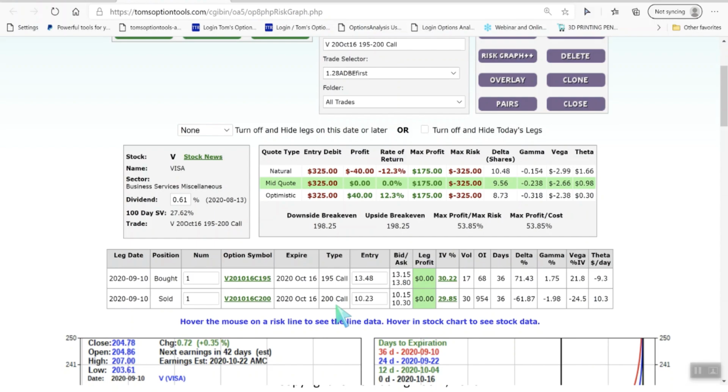That means if it gets called out at 200, you buy, which is your right at 195 to replace at 200, your account's going to bring in that $5 per contract, or $500 on the one contract. So if you're bringing in 500 and it costs you 325 up front, that means your max profit is going to be that $175. That's a 54% return.